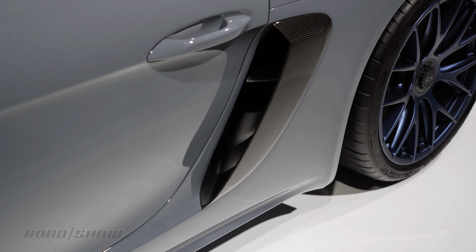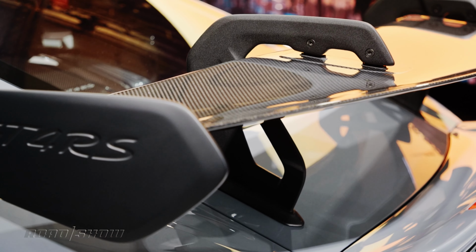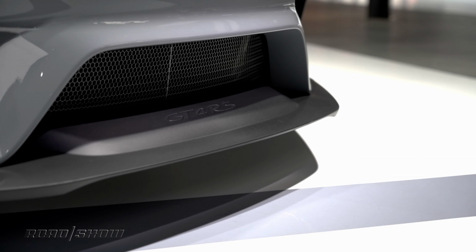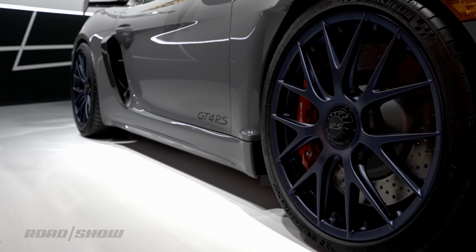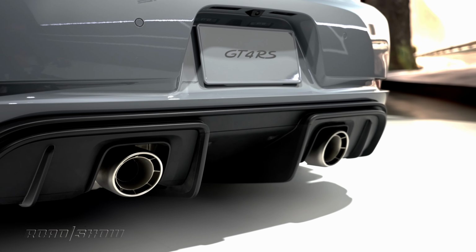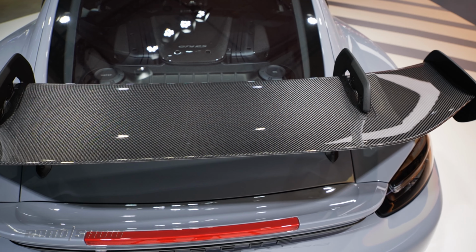Considering the GT4 RS knocked some 23 seconds off the GT4's Nurburgring time, it's pretty apparent that Porsche also made some major changes to how the RS handles. A fixed rear wing, based on the 911 RSR, combines with a lower ride height, diffusers, and other tweaks to the body to produce 25% more downforce than the GT4. Race car fans will also dig the center-locking 20-inch alloys, a first for the 718 Cayman. An optional Visoc package will add more carbon fiber to the mix too, if that's your hang.